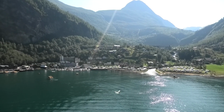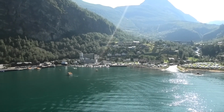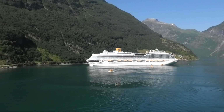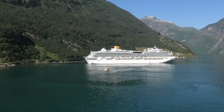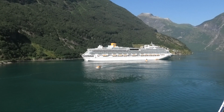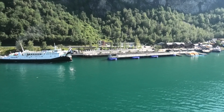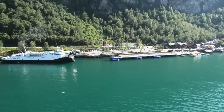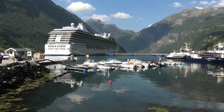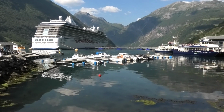We've arrived in Geiranger, at the head of Geirangafjord. Costa Pacifica is already moored and tendering. Marina will have the benefit of the sea walk, a movable jetty which comes out to form a pier alongside the ship. So no tendering for us, we can just walk ashore when we're ready.